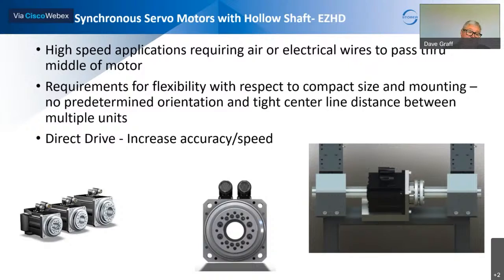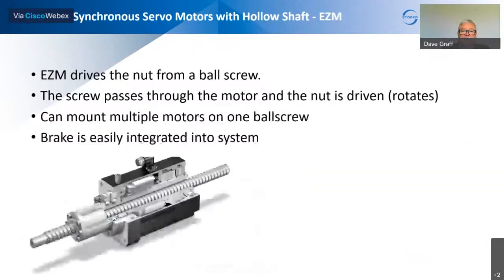We have hollow bore motors as well that work on the Rockwell system. We can run electric wires through here, we can run another axis through here, we can run pneumatic lines or whatever. This is not a torque motor. This is a 3,000 RPM servo motor that drops on the 5,700 to 6,500. Its torque curve is just the same as a standard servo motor. It's got a hole in the middle. That's really what it is.